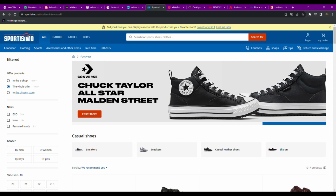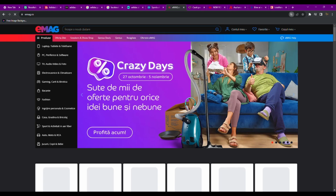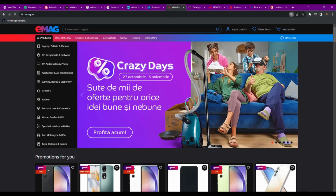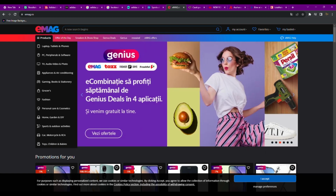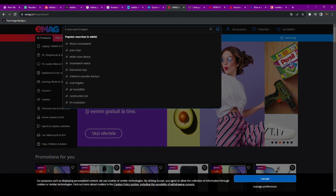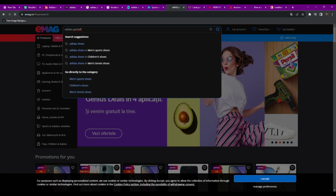Okay, so Sportsimo, CCC, Hervis, and Deichmann, they are physical shops and they have online presence as well. So you can buy online or you can buy in shop. But for eMAG, they have shops at the mall, but they do not have most products in shops. You just buy online, you go to the office, then you pick it up. That's mainly how eMAG is.